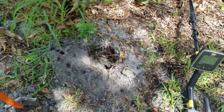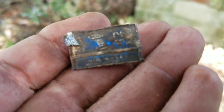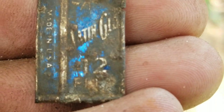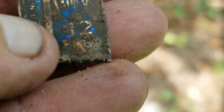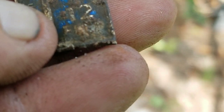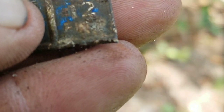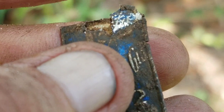Alright, everybody. Just got a nice signal down there and pulled this little thing. I know it's hard to see. I'll try to clean it up and research it before the wrap up. Down at the bottom there it says Made in USA. Up here it says Satin Glow, spelled G-L-O. Then there's a 12 and I see an F-N or F-I-L, so it's either F-I-L-L or F-I-N-E. I don't know if this was for pencil lead or makeup or what. I can't make out anything on that little top piece.